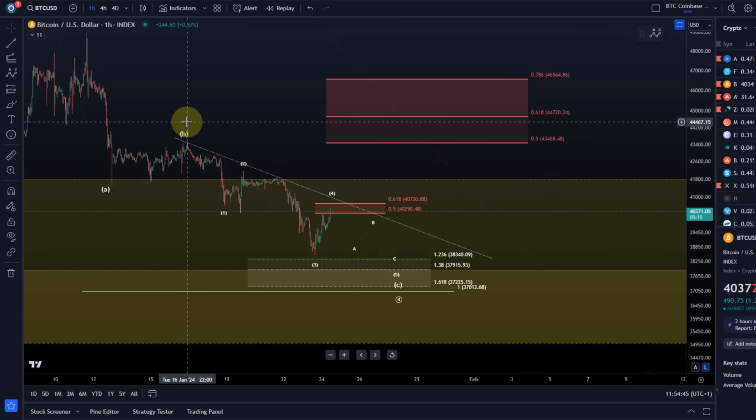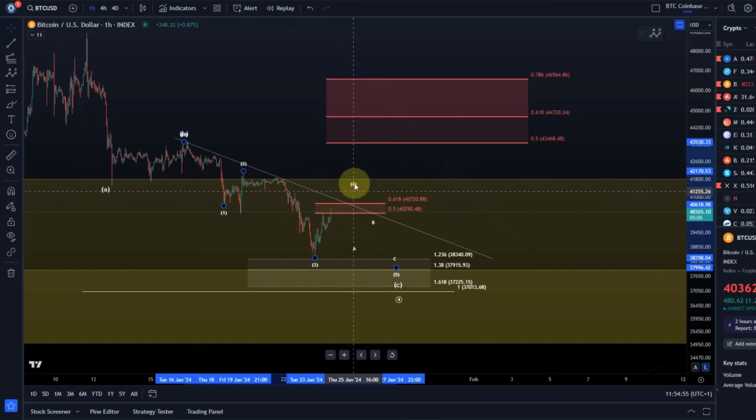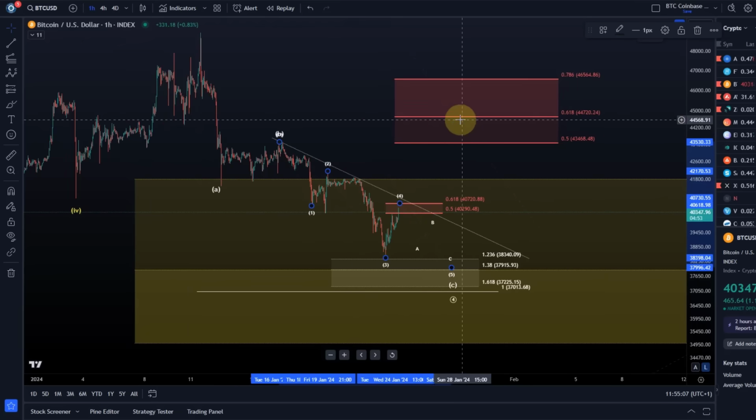At the same time, you see this descending trend line. A break above the trend line, I think, would then suggest, okay, it's also not a diagonal. This wave 4 would just get too high. Basically, that's the next level to watch, 40,720 and the descending trend line. If we break above that level, I think that would open the door to a larger recovery.